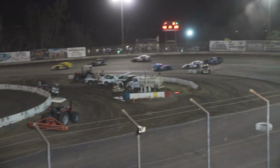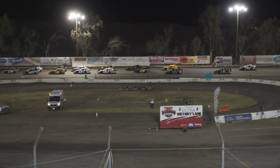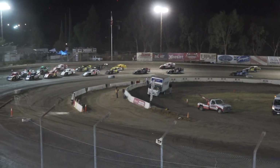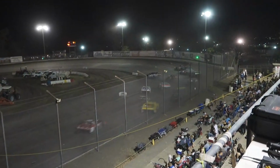We've got problems again in turns 1 and 2. That's the 27 of Daniel West. Nick Spatenhauer's out front, Delaware style restart right behind him. Blankenship in black in row number 2. Green flag is in the air, underway once again. Northern Sport Mod 8 feature.